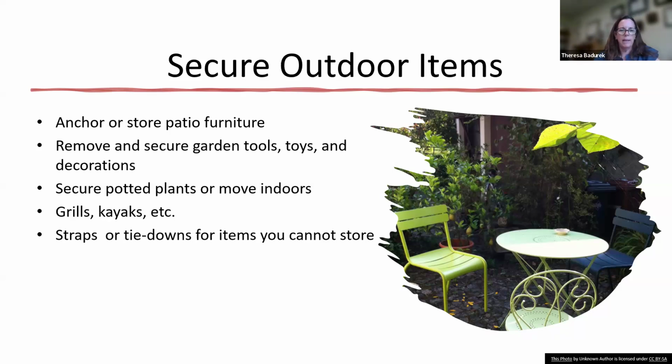So find a spot ahead of time, like, okay, I'm going to have room in the garage because I'm going to have to pack up and evacuate anyway, so my car won't be there. So I can put my barbecue grill and my paddle boards and my potted plants in the garage. Just make sure you have room for all of those things and that you plan that extra time to move those things in before a storm.